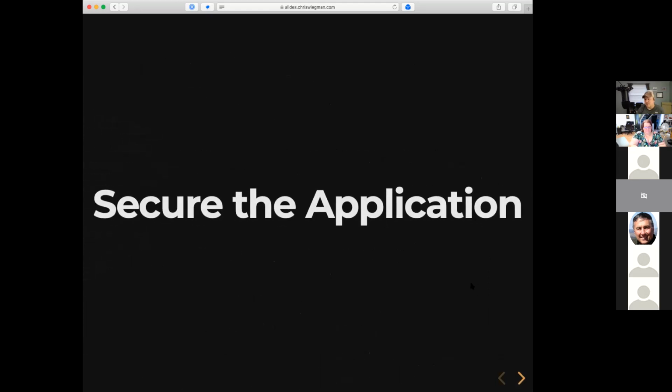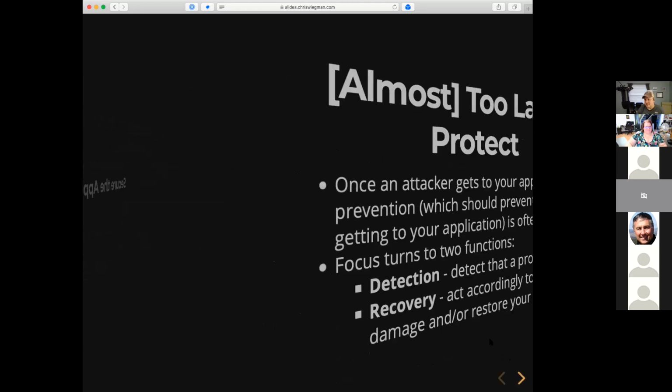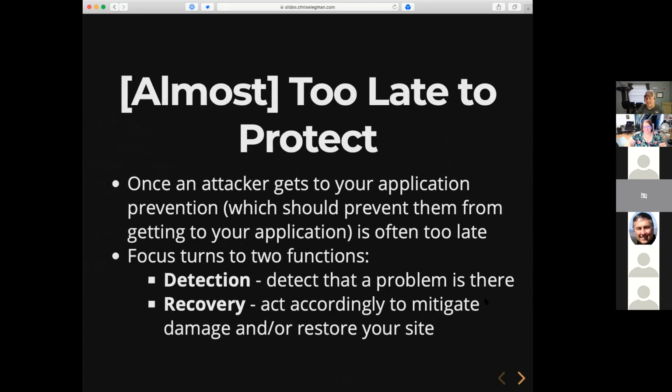And then finally, we're through the servers. Now let's talk about protecting the application. Keep in mind, if it gets to your application, we're almost too late here. Every step, think of a castle. You have the moat. If they get across the moat, then they storm the walls. If they get through the walls, then you finally get to the keep in the center of the castle. Now you're at the keep, and as far as we're talking about with WordPress, if they get to the application, once an attacker gets to the application, prevention is often too late. So now we're going to turn our focus to a couple different things: detection and recovery.